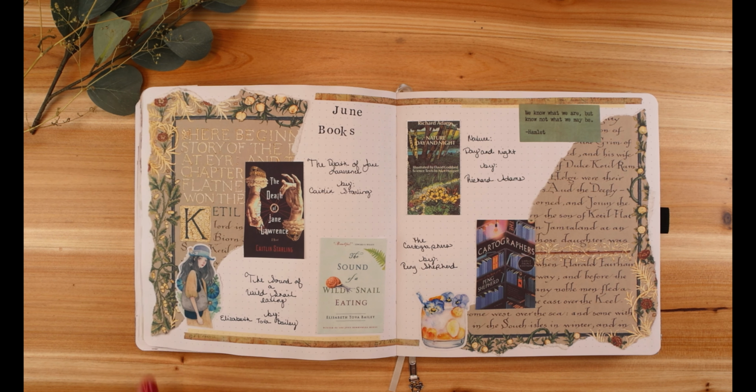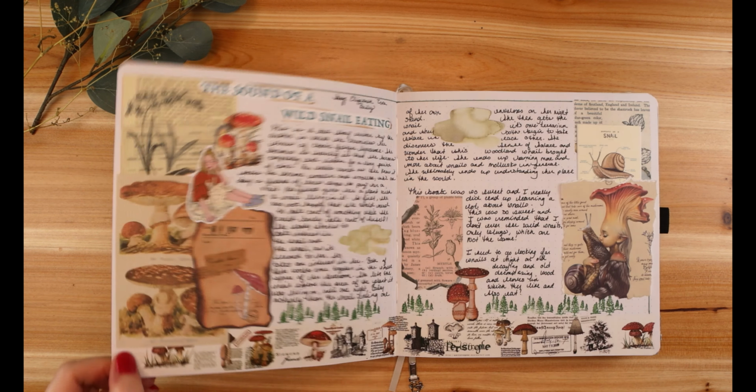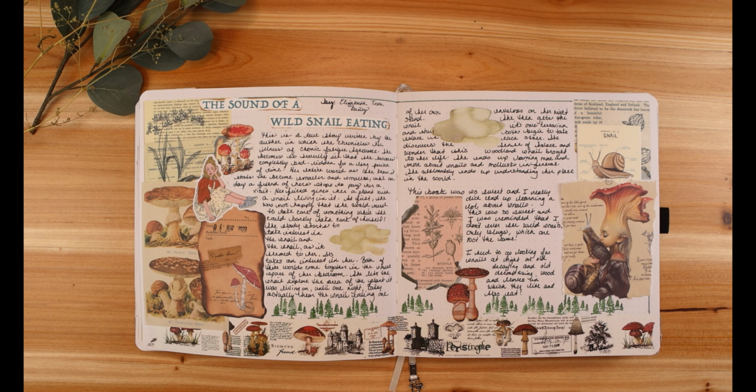So as you can see, for the month of June, I stopped tracking my stats and I also read fewer books. I realized at this point, I started to enjoy reading again. I didn't have the pressure of rushing through books, skimming over chapters, and I was truly able to immerse myself in the book, take my time, and just truly enjoy it.